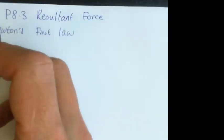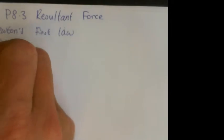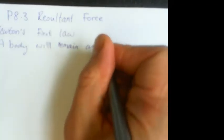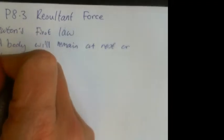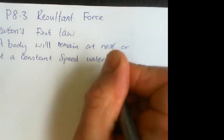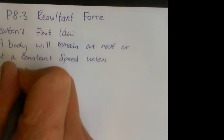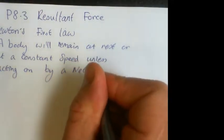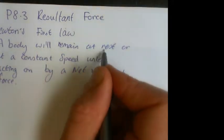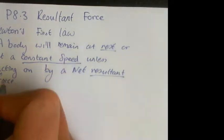Okay, so resultant force. So the first thing I'm going to talk about is Newton's first law and his second. So Newton's first law was that a body will remain at rest or at a constant speed unless acted on by a net resultant force. Okay, so either remain at rest or at a constant speed unless it's acted on by a resultant force.